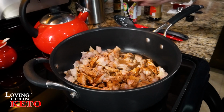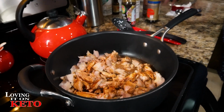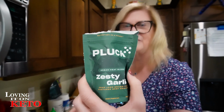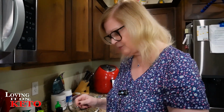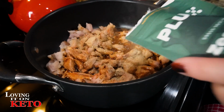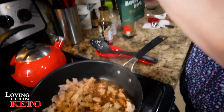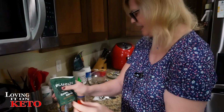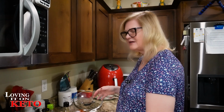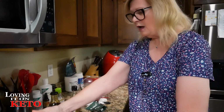I think I am going to put a little bit of PLUCK zesty garlic. I'm going to sprinkle it on. If you don't have it, put a little bit of garlic, a little bit of onion. You can chop onions, garlic, you can put your vegetables in, but I'm just putting my garlic. I like garlicky chicken. And PLUCK seasoning has the organ meat in it, nice and hidden away, tucked in there. And then I've got some sriracha sauce. Harry and I like ours spicy. Gotta have it.